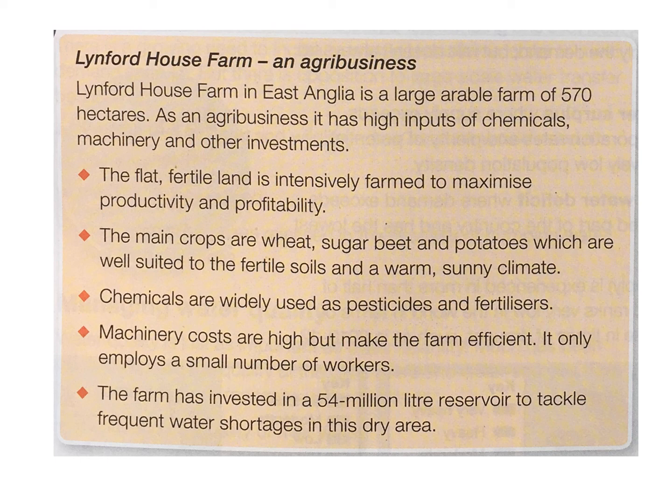So on that farm with 570 hectares, there's probably only one or two farmers farming the land. Let's just say you're paying them £25,000 a year. That's £50,000 in terms of an output. So it's only employing a very small number of workers.